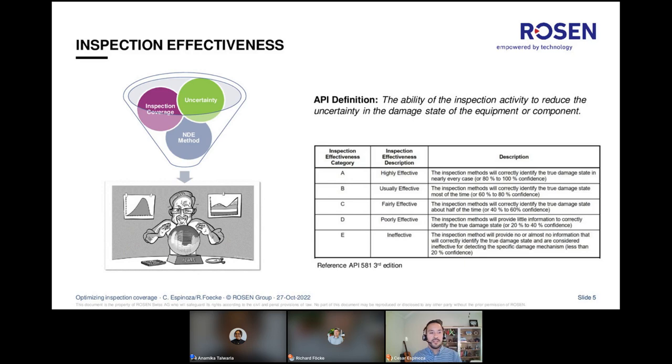So what are the elements of inspection effectiveness? There are basically 3 main things, which is inspection coverage, how much I inspect from the surface area that is exposed to that damage mechanism, which plays a fundamental role. And we're going to talk about that in a few minutes. The other thing that we have is the NDE method. What is the capability of that NDE method to target the detection of the damage mechanisms? And the fourth element, that is not in this funnel, but is basically the whole thing that contains everything, is the damage mechanism components.